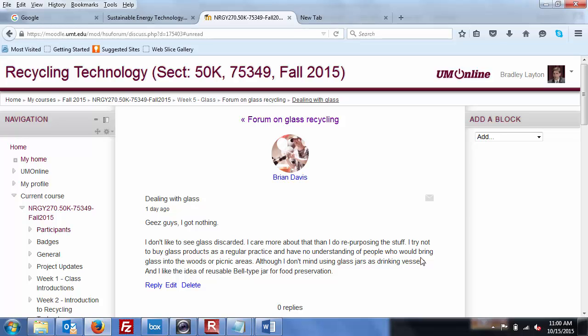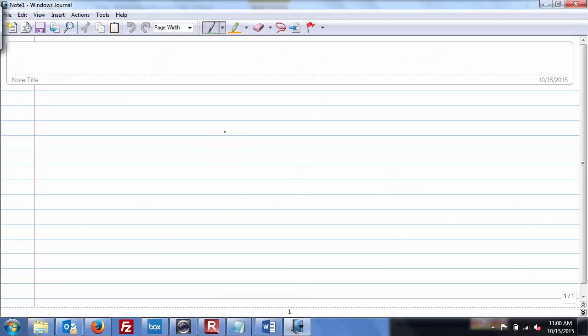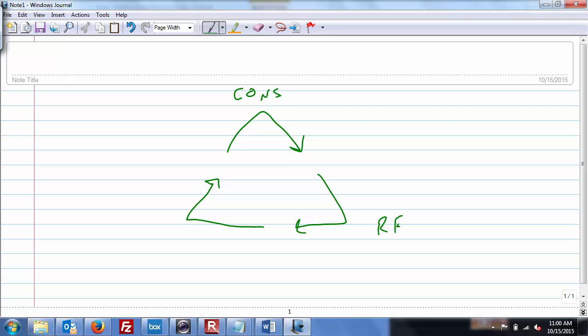I think what I'm hearing you say, and I'll draw a little diagram to summarize, Brian, is this. If we draw our recycling logo, this is the flow of matter. Here's the consumer at the top, here's the recycler on this side, and here's the manufacturer over here. In my mind, this is what the recycling triangle looks like.